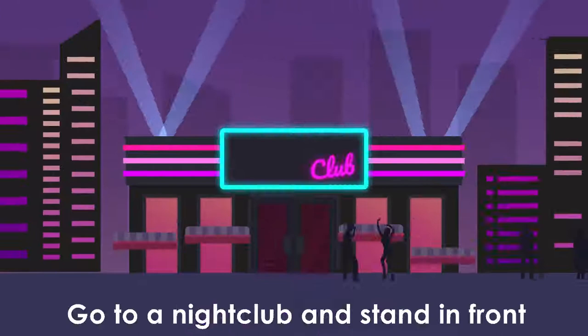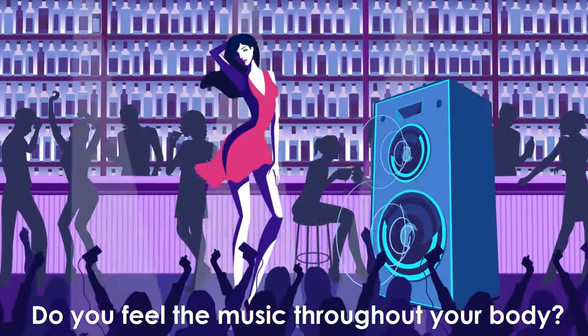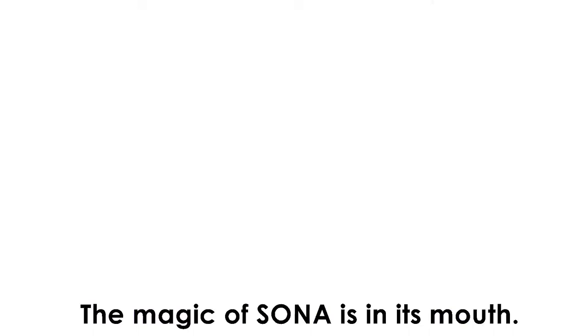Try this. Go to a nightclub and stand in front of the biggest speaker you can find. Do you feel the music throughout your body, as if it was inside you? It's exactly the same principle. The magic of sonar is in its mouth.